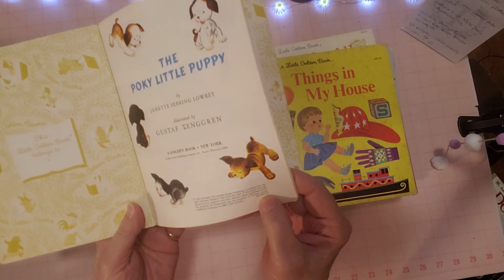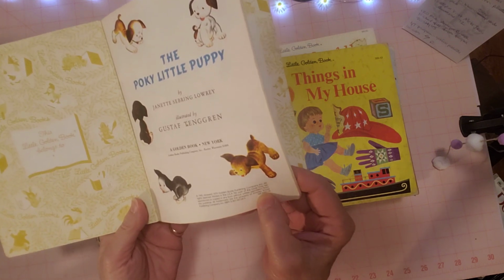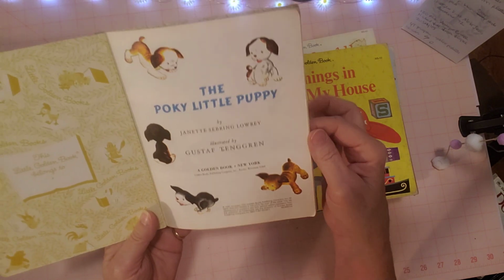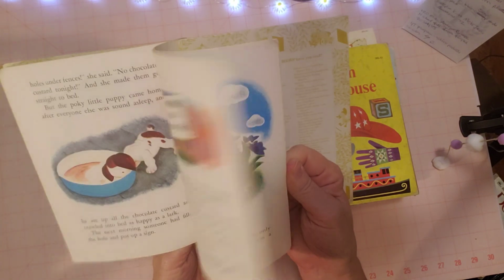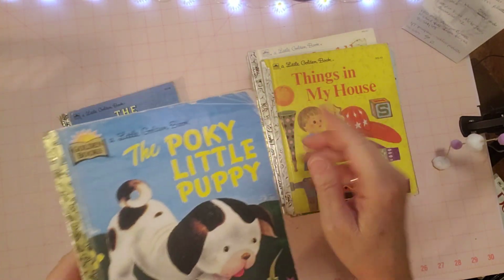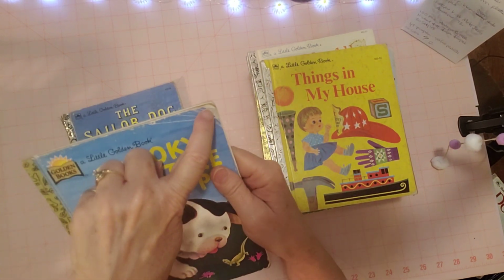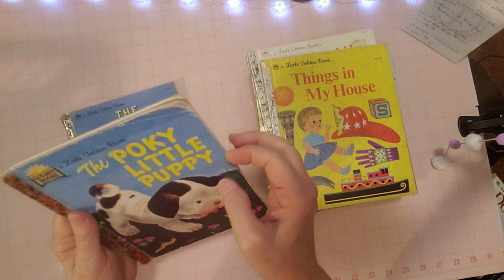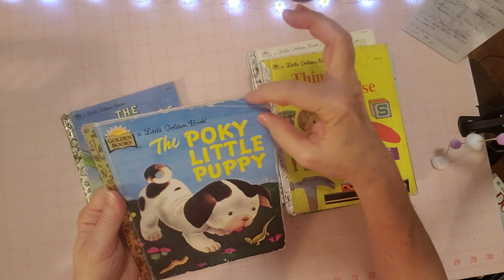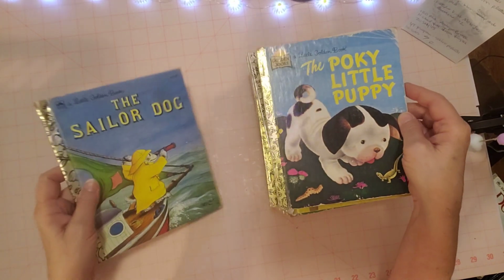Looks like 1997. So let me make sure. 97. Yeah, it looks like 1997. So if you see a Pokey Little Puppy with 1997, you know it's this one. That can be glued back down, but part of it's missing, so you would still have that white part there. And if you wanted to make it into a junk journal, you could always put something there, a little piece of fabric or collage, something cute.